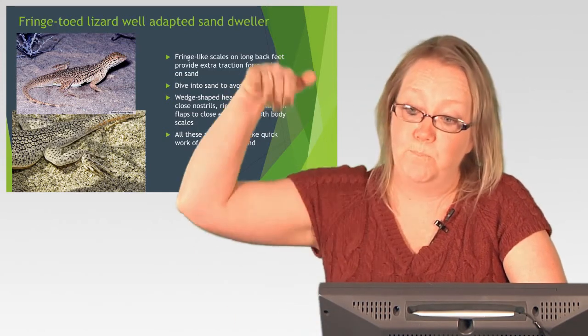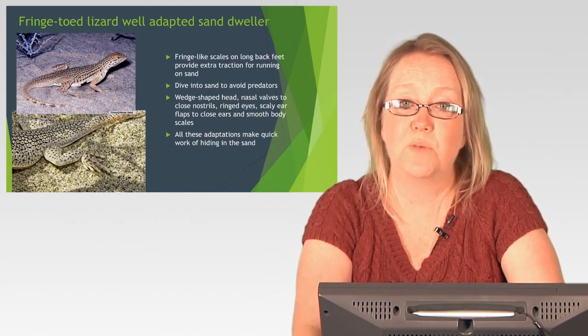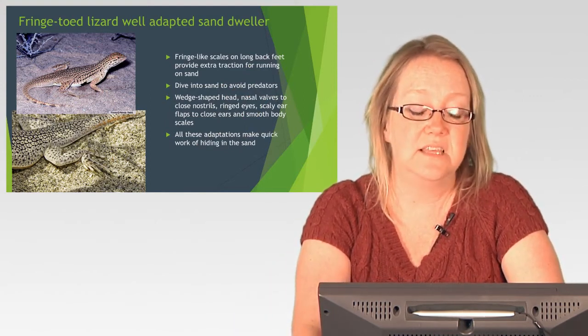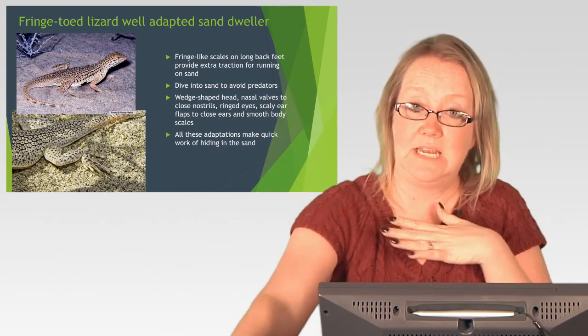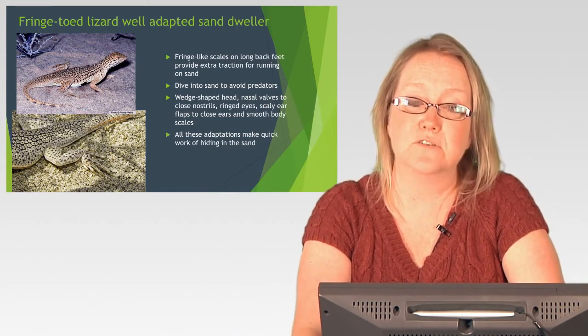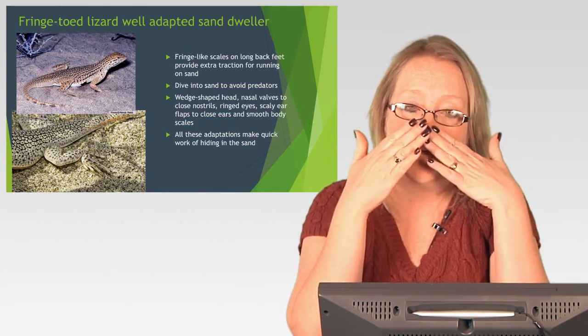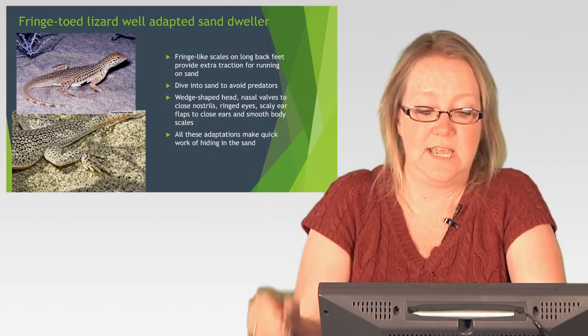So they actually just dive into the sand, right underneath the sand, and protect themselves from predators. So their body is built for that. You can see that they have this shovel-shaped head, so very pointed head, kind of like an arrow that would go directly down into the sand. They actually have nasal valves on their nose that they can close in order to, once again, keep sand out of their nose. Who wants sand in their nose?